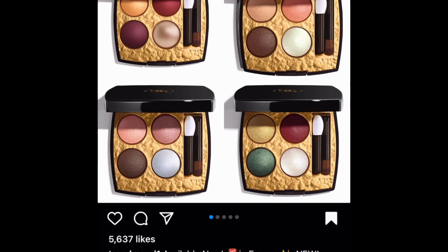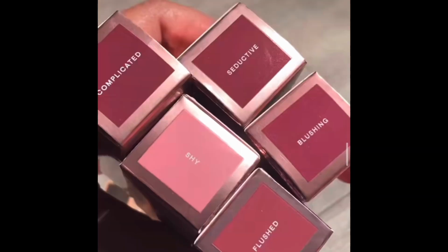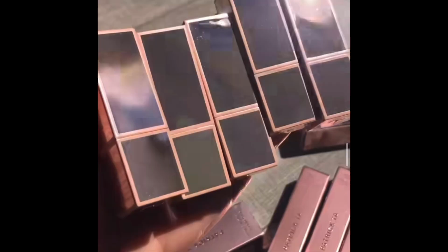If I can get it on a good deal, I'll get it, but Chanel makeup isn't my favorite when it comes to makeup. Now, here are more of the Patrick Ta lipsticks.